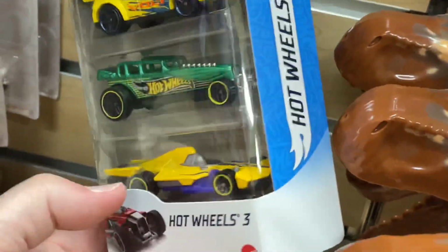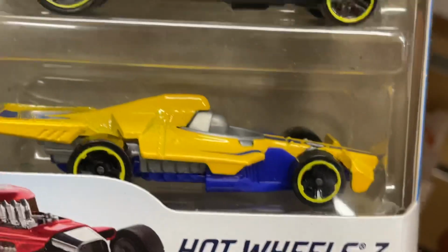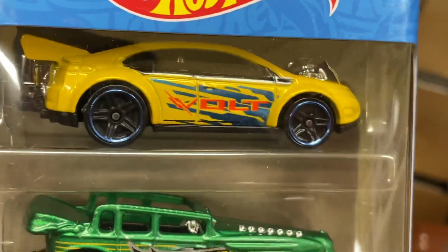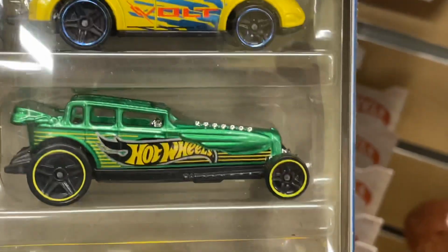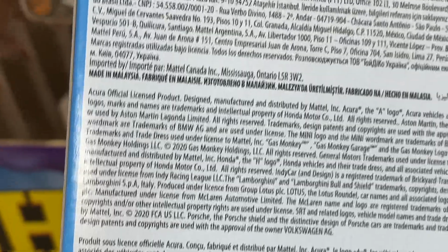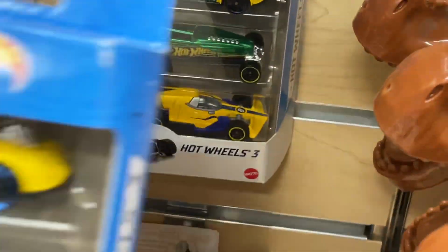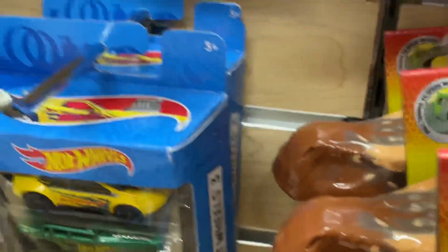Let's see what he has here for 5 packs. Oh no, 3 packs. Hot Wheels 3. Fantasy. Man, what is that? Can't tell what that is. Might be a fantasy car right there. What year is this? Oh, can't see, guys. Don't have my glasses with me. Too hard to see. But yeah, I think I'm gonna grab this one right here.